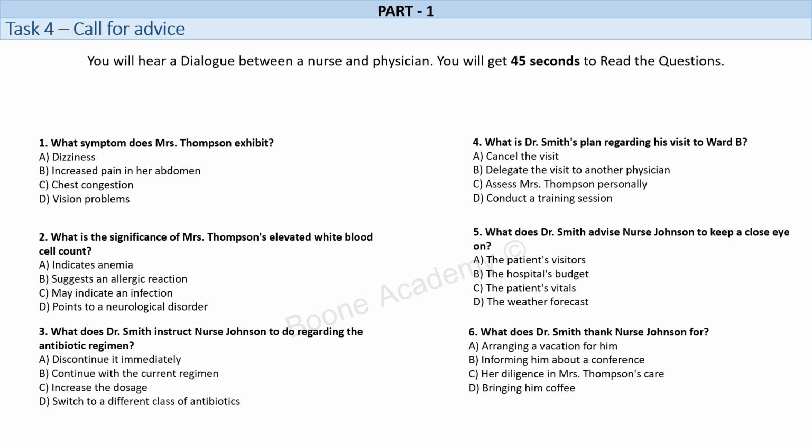That's concerning. Have you conducted any further assessments? Yes, doctor. I performed a physical examination, and her abdomen is distended and tender to palpation. Her white blood cell count has also risen since yesterday. All right. Thank you for the update. Let's order a repeat CBC and abdominal ultrasound. Meanwhile, I'll come by to assess her myself. Understood, doctor. Should I continue with the current antibiotic regimen?